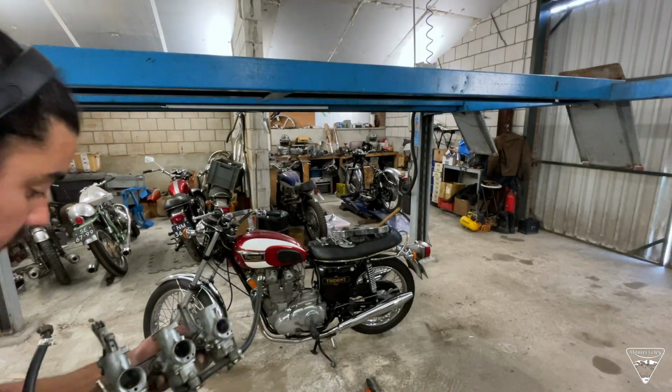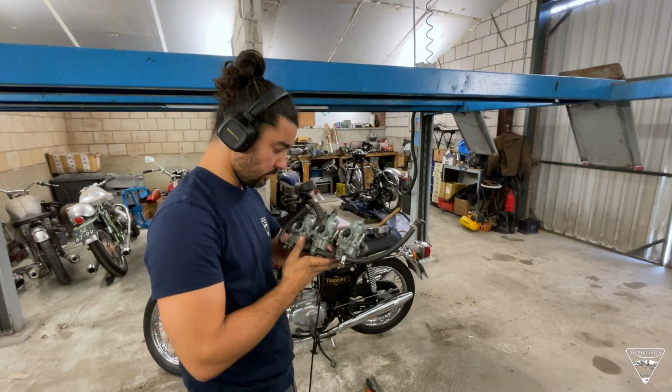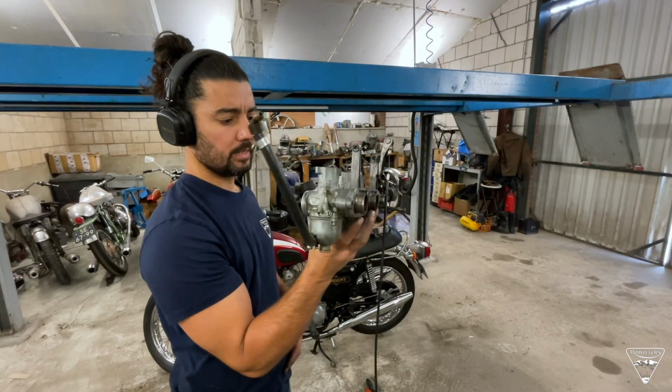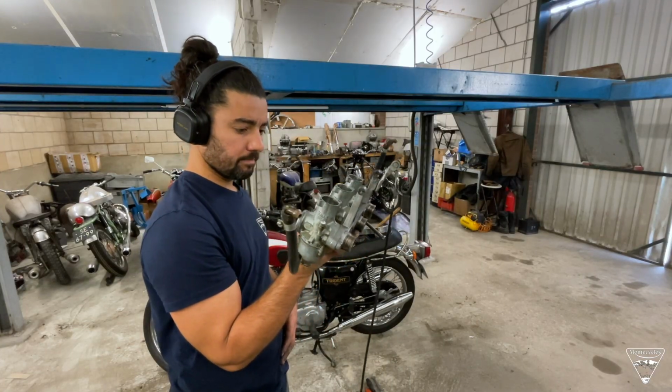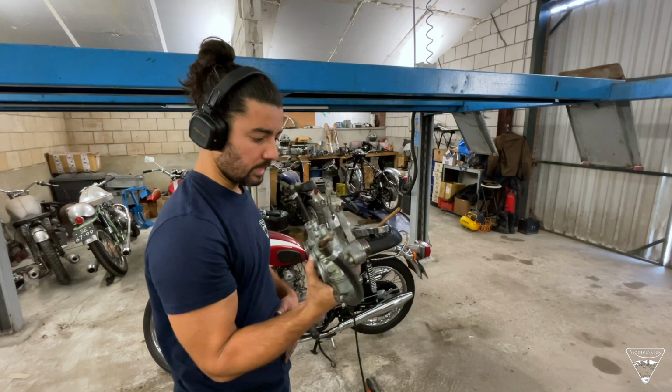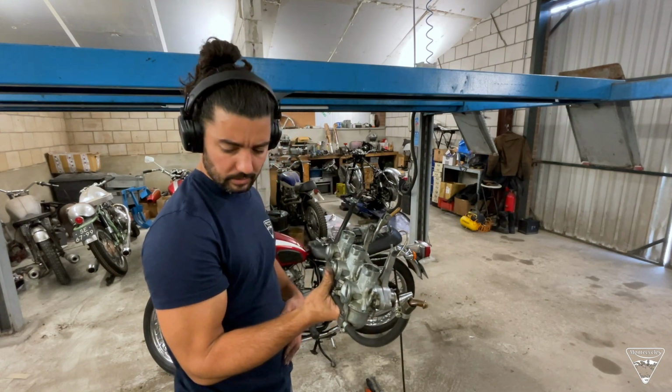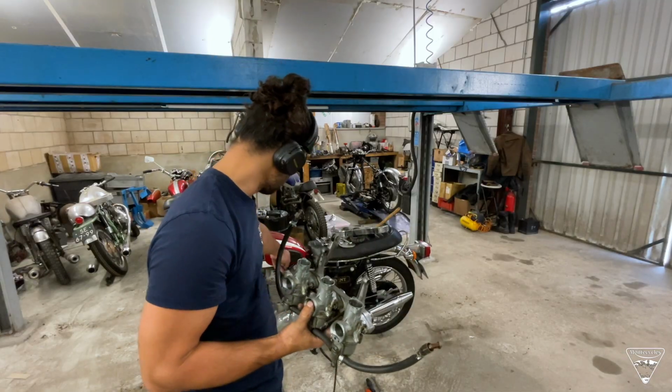So it wasn't easy, but I got it out. Yes, they look really dirty. So now let's take everything apart, throw it in the bath, and the inlet.